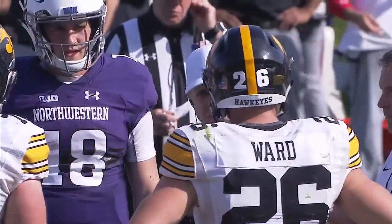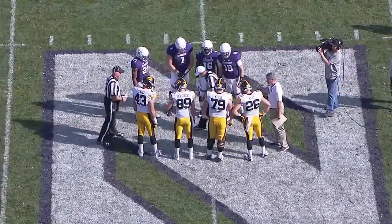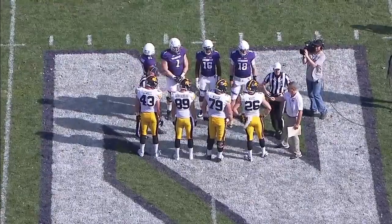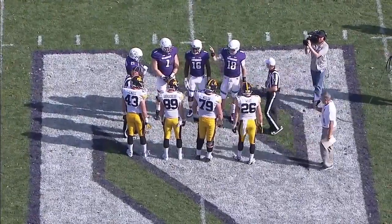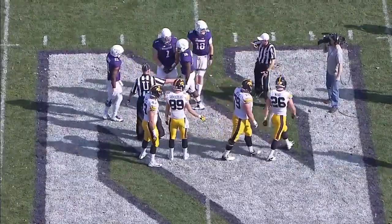Iowa, it's your call. Heads. Calls heads. It is heads. Iowa, you won the toss. Defense. Iowa wins the toss and likes to go on defense first. I'll play down there. All right, there you go.